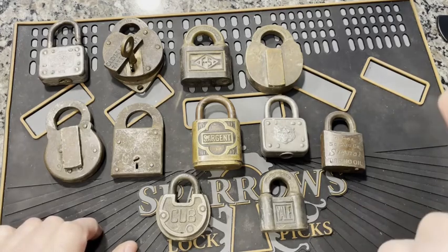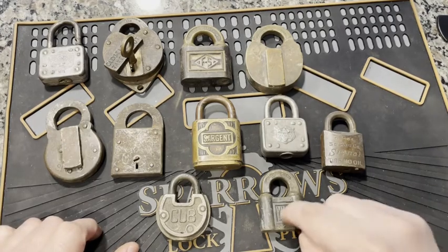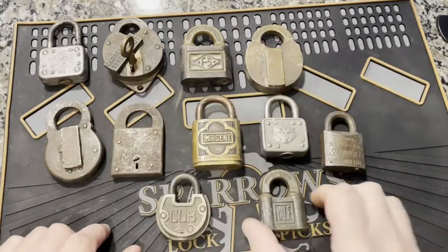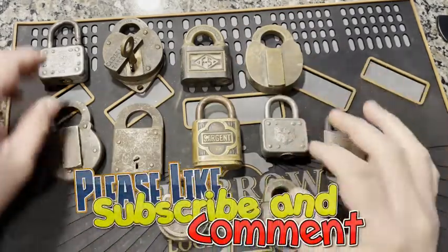And Bill, locksmith friend, you're going to get a visit from me because I'm going to be looking for some blanks to get myself going in building keys for these. And I'll need a key for this one.